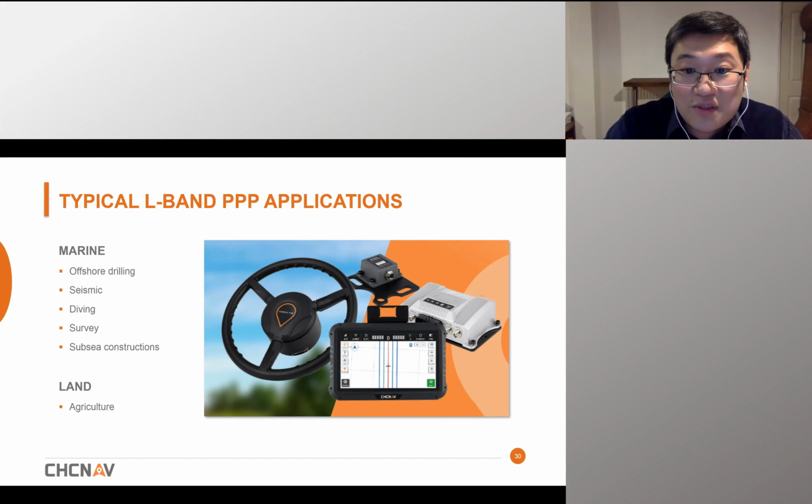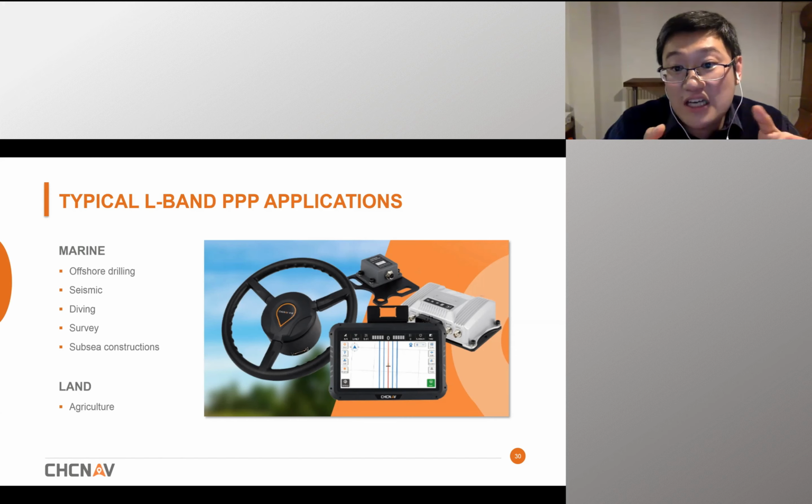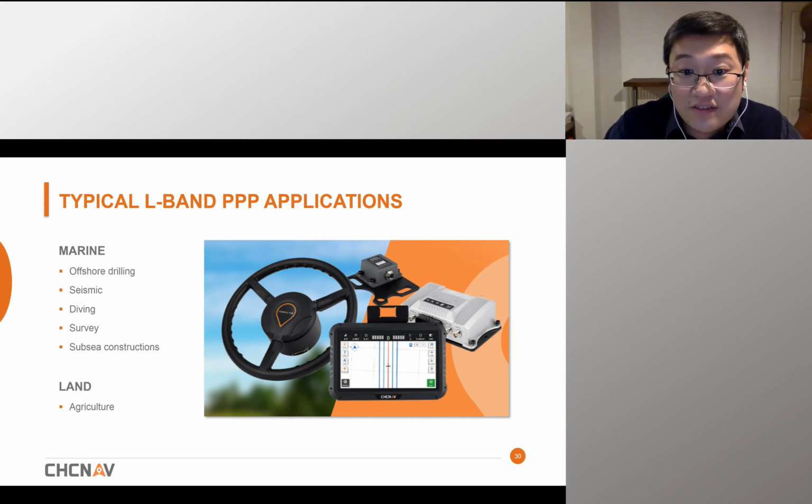And on land, actually, the agriculture has been a rising market. Here I have provided a picture of our agriculture product, L-band PPP enabled positioning. We have put the receiver and IMU within the steering wheel. So the change of a normal truck is very easy. You just take off the original wheel and put this on. Then you will have your PPP solution enabled. And the farmers can just switch on the device and go to have a cup of coffee. When they come back, the solution has converged, and then they can start to drive around.